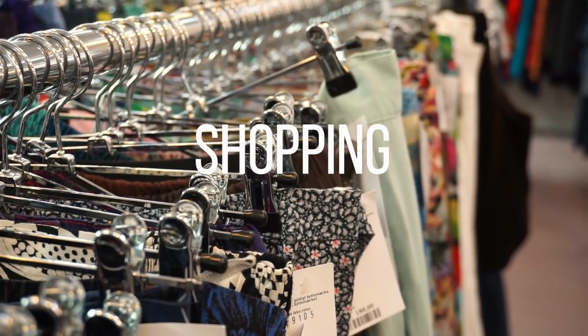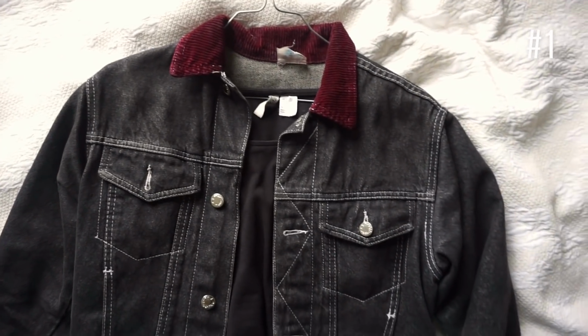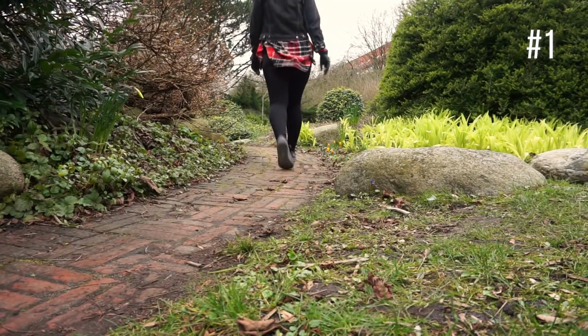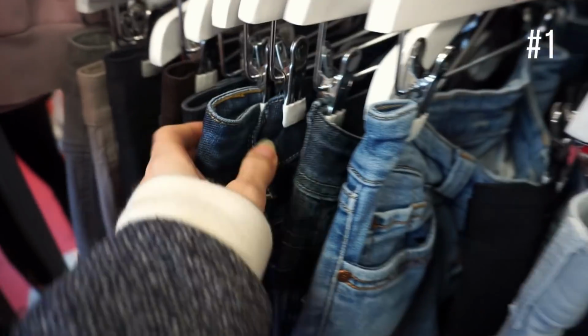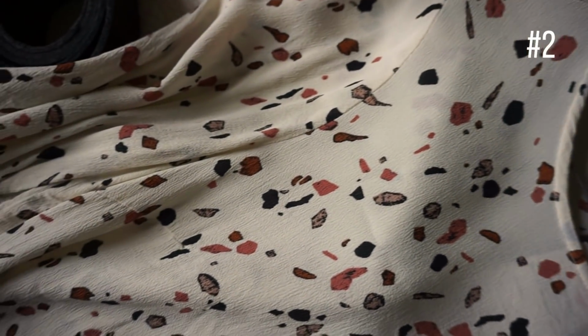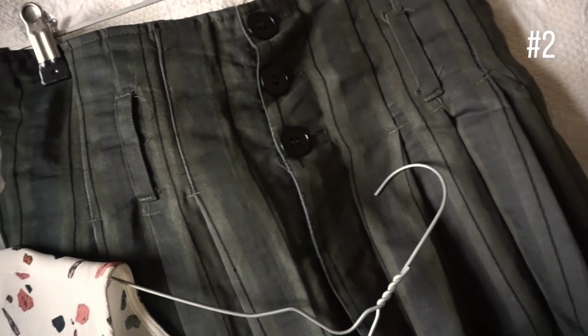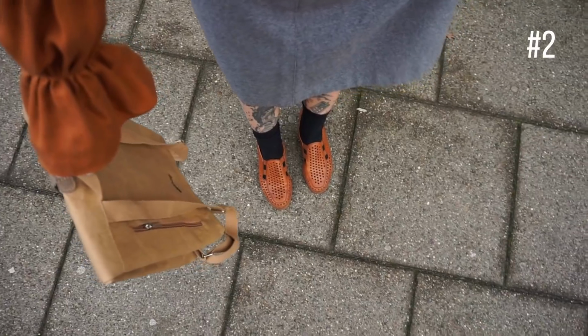Remember that the most sustainable clothes are the ones you already own, and a sustainable fashion routine first and foremost includes changing our perspective and attitude towards clothing and not relying on shopping as a leisure activity. Before buying something from a fast fashion shop, check online secondhand apps like Depop, Zadar, Trend Sales, Facebook Marketplace, Etsy, ThredUp, Poshmark. I also have a list of online secondhand options on my blog.